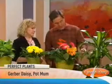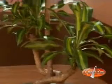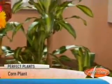We're running out of time. I want to get there. The corn plant, is that a yucca? Same thing as a yucca? Well, it's a similar family, but this is a Dracaena in the Dracaena family, and this one is called the Massangeana. All right. Thank you so much, Charlee.